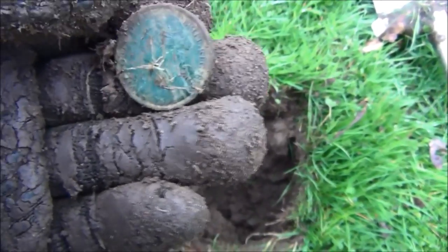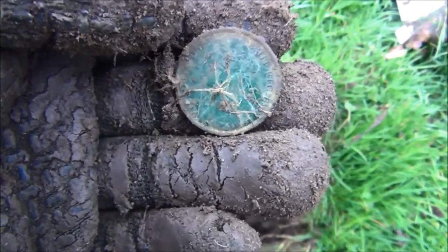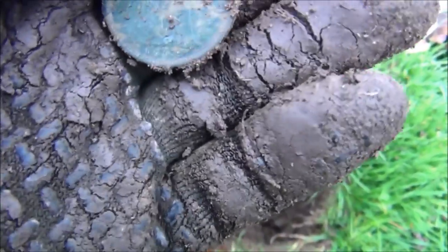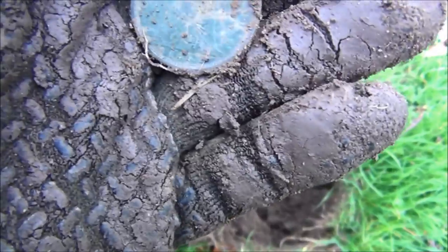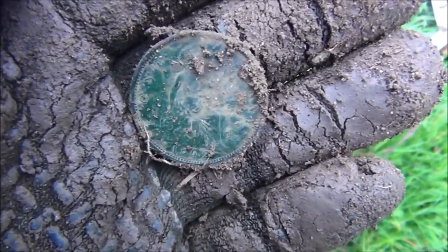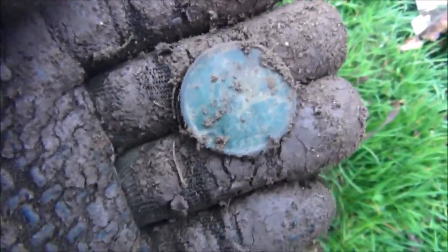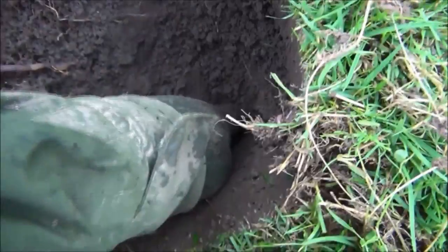And that's a Queen Victoria bun head penny. In perfect condition. Beautiful. Let's see the date. 1862. What a belter. And that gave a reading of 77. Very clear signal at a good depth.